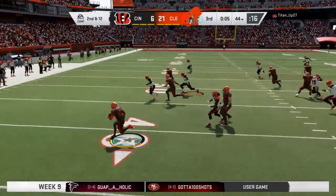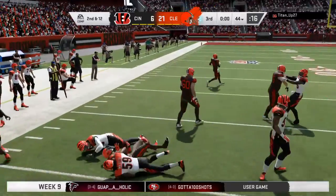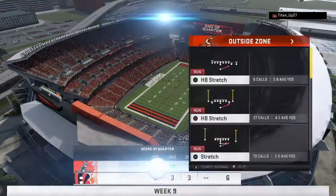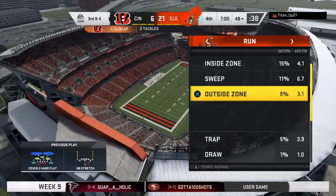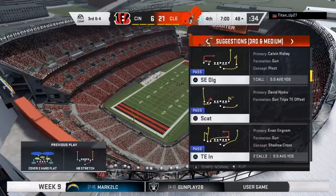They'll go again to Jones. And across midfield he goes and into Bengal territory. And we're back now here in Cleveland. It's the Browns football, and they've got the lead here as we start quarter number 4.